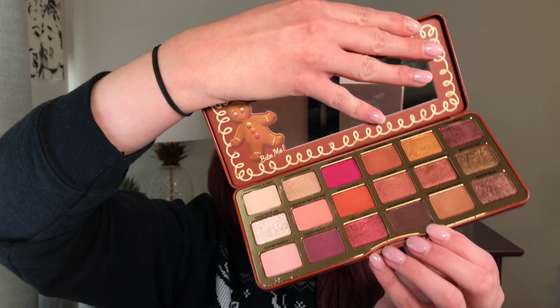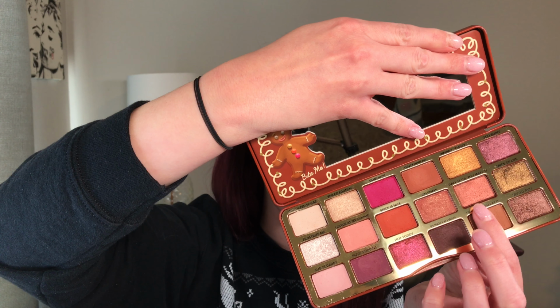Okay guys, so far I think the mattes are performing just fine together. I'm going to go ahead and go in with some of the more shimmer shades, and I'm going to use them on my lid. I just want to do something super simple today. I'm not going to be doing like a cut crease or anything like that. I don't have a ton of time, but I'm going to go in next with this Bake It Till You Make It shade, which is this one right here.